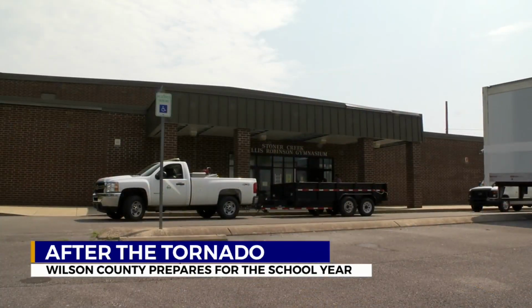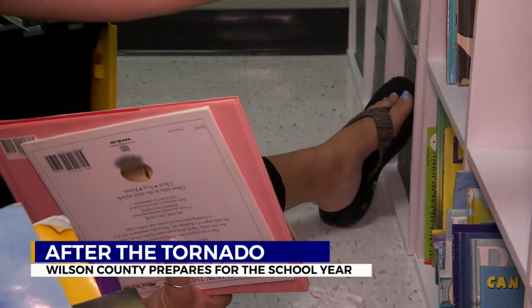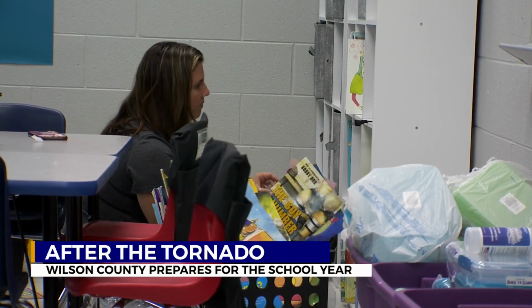So we're excited to have a full cafeteria down in our gym. So we're dividing our gym into half cafeteria, half a PE gymnasium. Students will come through a serving line, get a hot lunch, and they will be transported from this building by bus to the gym, where they will have cafeteria lunch and their related arts classes. While things are going to be different this school year, teachers and staff are excited for students to see the new space. Mary Mays, News 2.